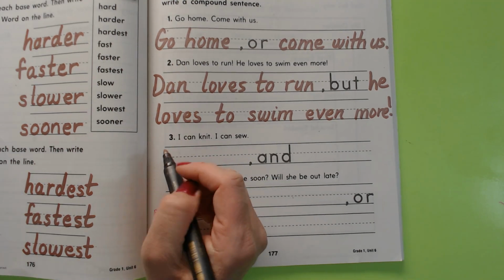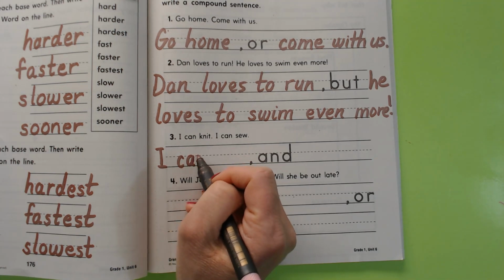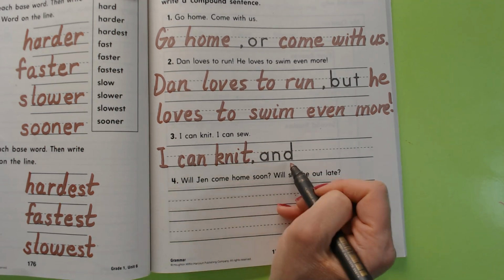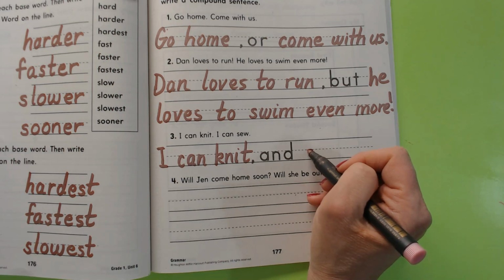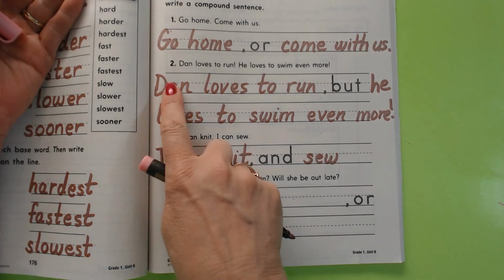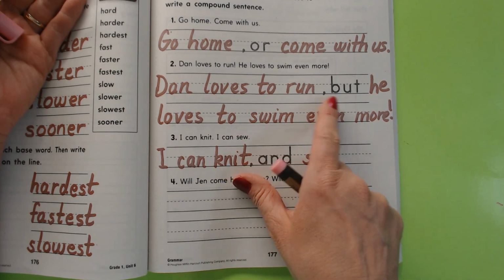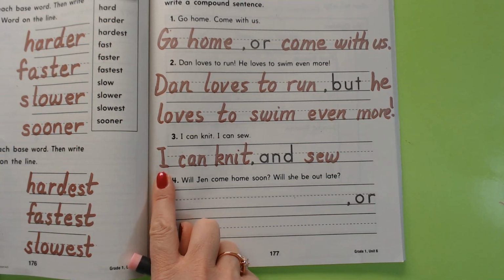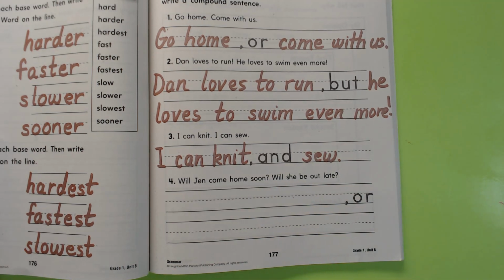So let's write that down. I can knit. That was the first sentence. I can knit and I could just change that to sew. She already said sew. Yeah. Up here I could have written Dan loves to run, but loves to swim even more. But I chose to put the he there. That's okay. Up here, I can knit and sew. That's perfect.